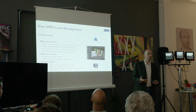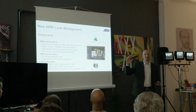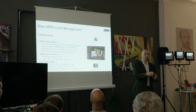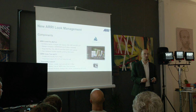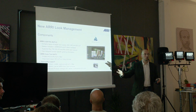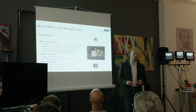And let's say you shoot a feature film that will be shown in the DCI P3 color space in the movie theaters. So when you create this look file, you say, my target color space is DCI P3. And that way the camera knows that's where you ultimately want to go. And we're just going to put that aside right now. Remember that, because we'll come back to that later.